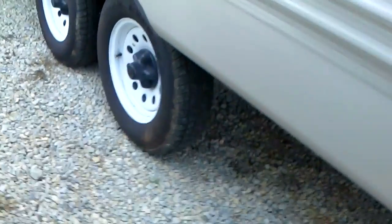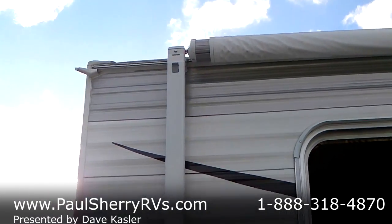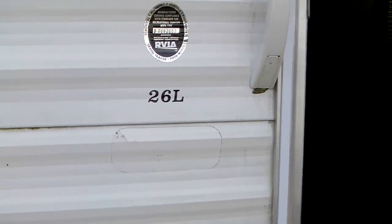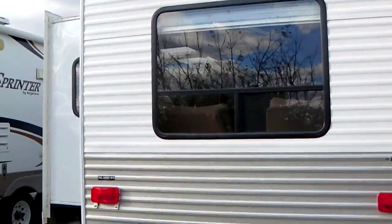There we go, let's head back out. Steel rims, easy lube axles. It has a manual awning and manual leveling jacks. Again, the model number is a 26L. Nice clean camper. Cherokee is a really good name brand.